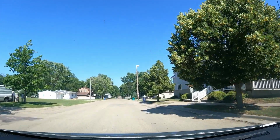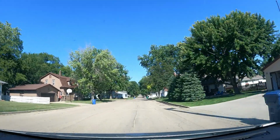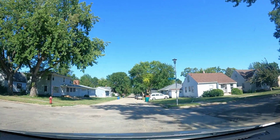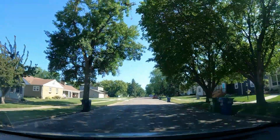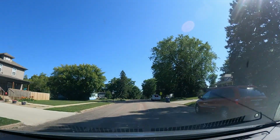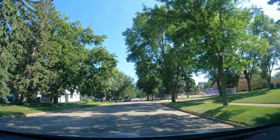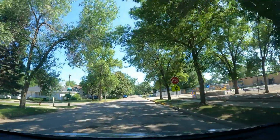Now, I would say the only areas here that I thought were a bit iffy, I'm not even going to say sketchy, I'm just going to say iffy, were a few streets located on the northeast side of the city. But I would say for the most part, this city is a solid place to call home, provided that you got the money to live here. And even in places that I thought were not as good as the rest of the city, even those places weren't bad. They just weren't as good as the rest of the city.